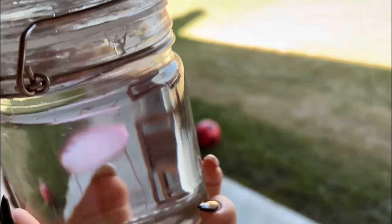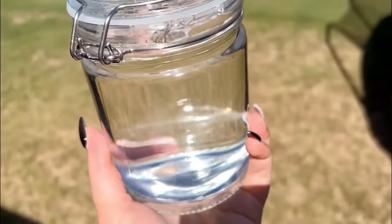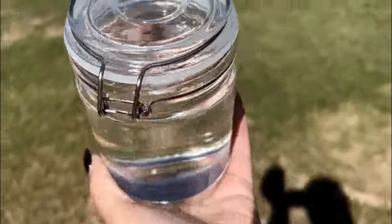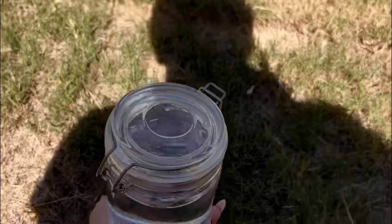Side note, we're in the middle of an eclipse and I put some water in here. I'm doing a bunch of cleansing work and stuff and I want to charge this water. So I'm going to put it out here for the eclipse.